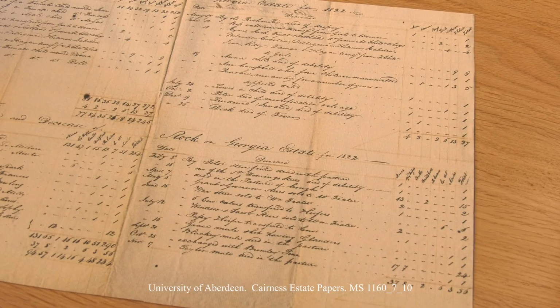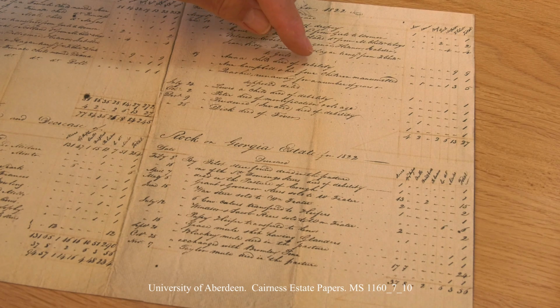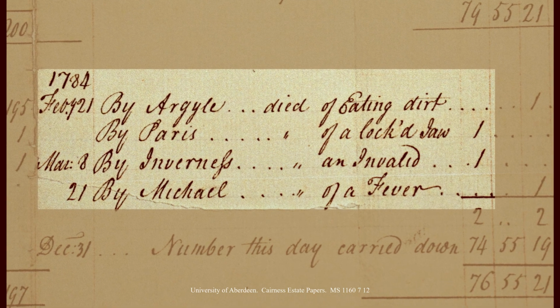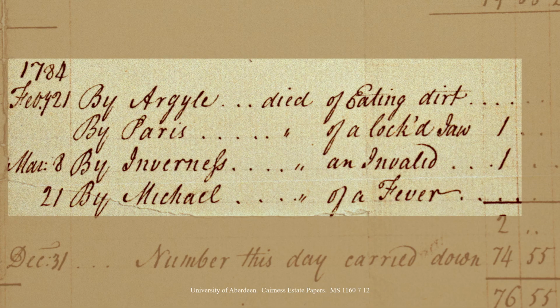And in the section on deaths, we read of Anna, a child died of debility, while the section on stock records that Taylor, a mule, died in the pasture. The births and deaths of the enslaved were recorded in the same manner as the estate's animals. Georgia's records give only the barest details of lives blighted by slavery.